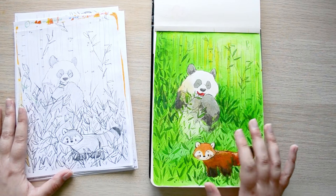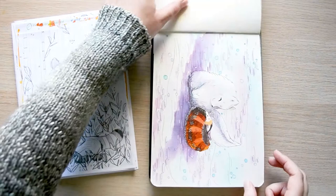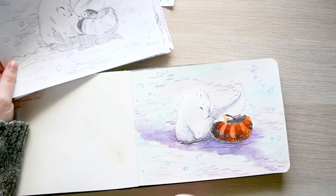So that's where these ideas came from, and we begin, like I say, with the red panda meeting his namesake, the giant panda. For day two, I have this piece here, the Arctic Fox. I was working out a geography idea when I first started this off, and I thought, okay, I'll go north first. I'll go north from where they live. And I started with this initial sketch here.